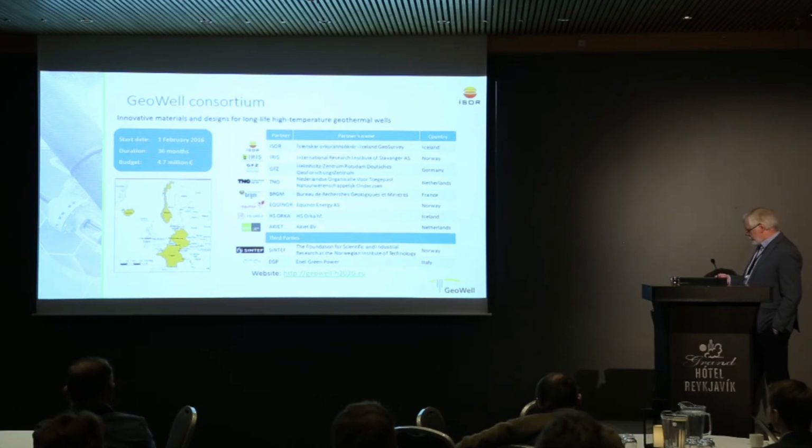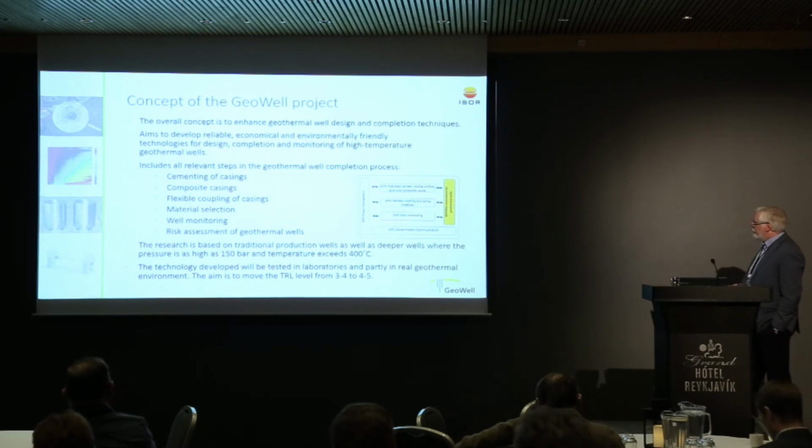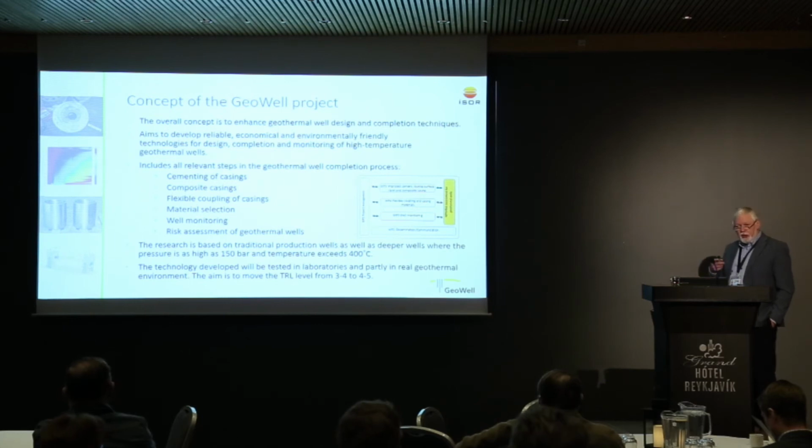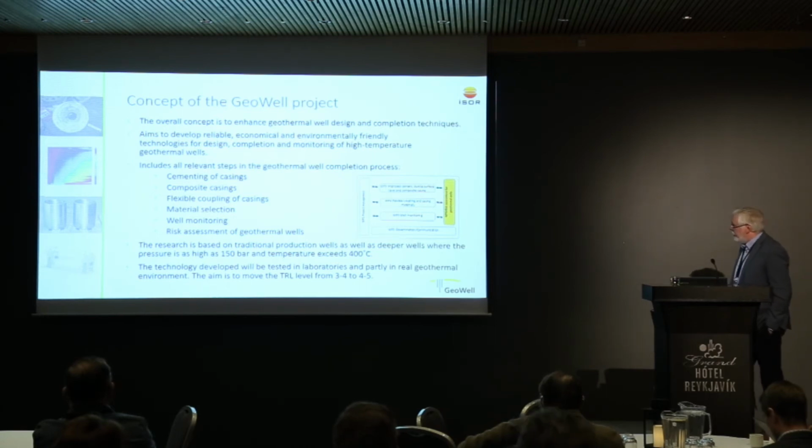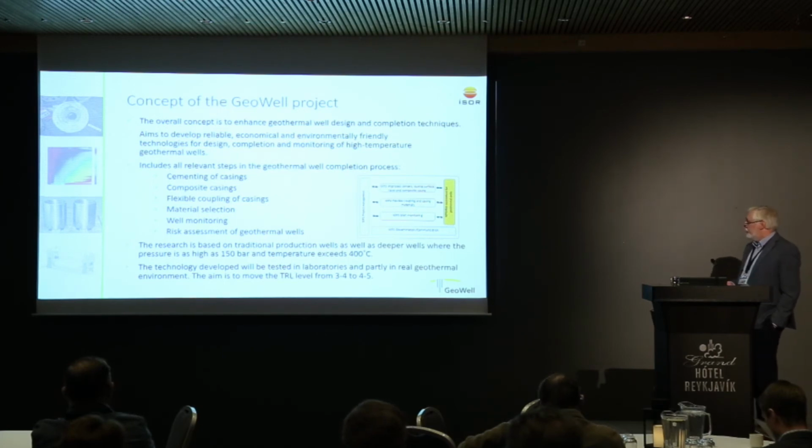GeoWell is not about drilling. It's about design, completion, and operation, or I should maybe say monitoring, of geothermal wells. The main topics that we are working on are listed here. First of all, it is about the cementing of casing. That's one of the main components that we are working on. Also, our part is about casings made of other materials, not conventional steel, but composite materials. We are working on flexible couplings that we heard about this morning in the talk of Ingólfur Þorbjörnsson. And material selection as well, both for the casings and also for surface equipment.